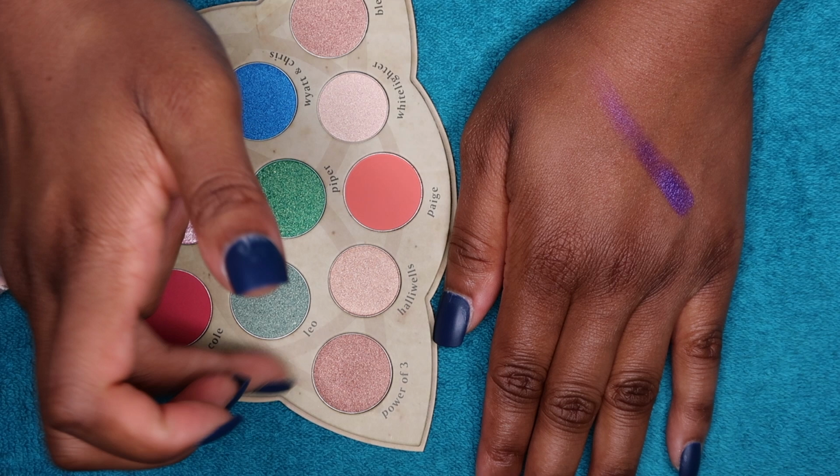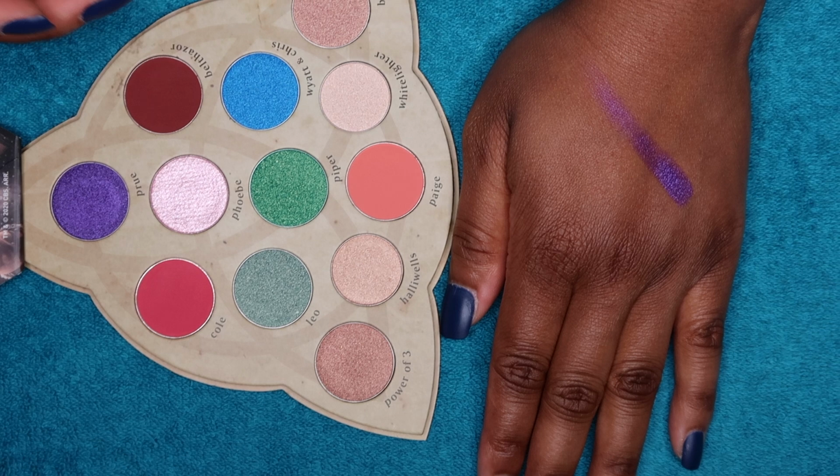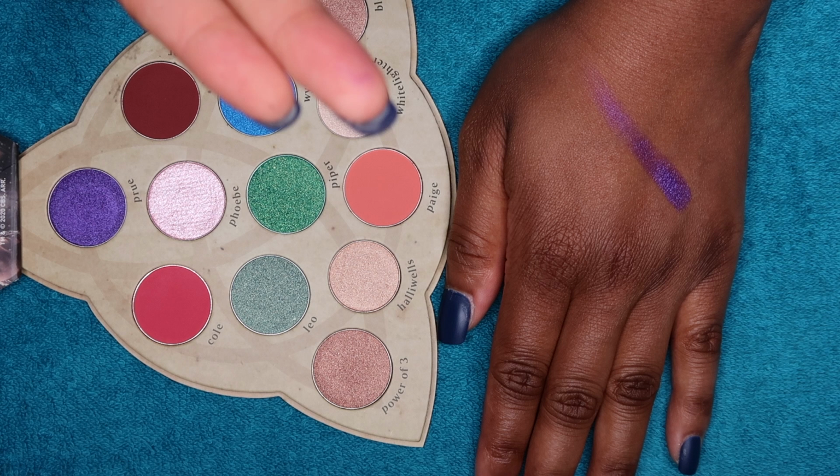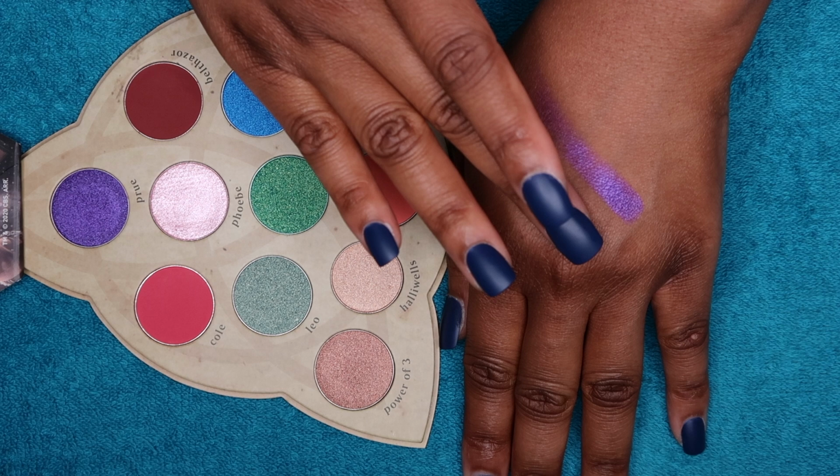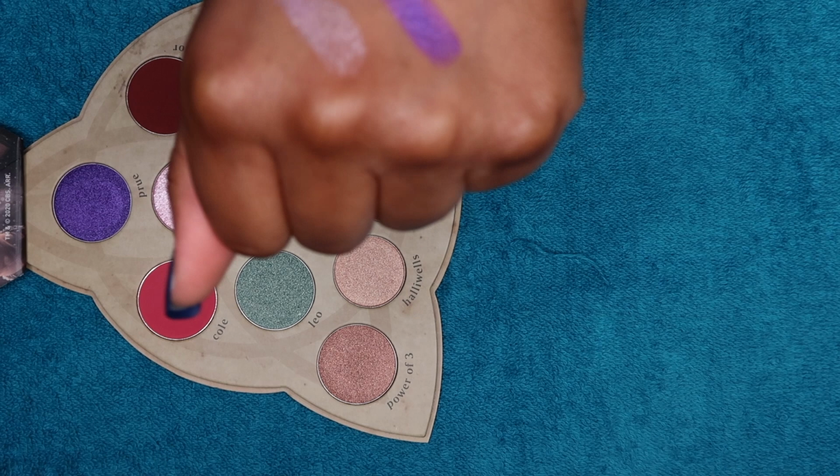1, 2, 3, 4, 5, 6, 7, 8, 9. There's 9 shimmers and 3 mattes. But that's okay. It's still worth it. Okay. What? Oh, that came off. Oh my god. There's like nothing on my finger. Oh gosh, this is amazing. Beautiful. So pretty. Oh my god.